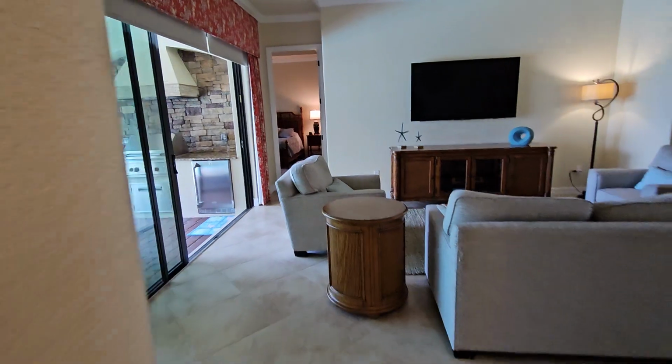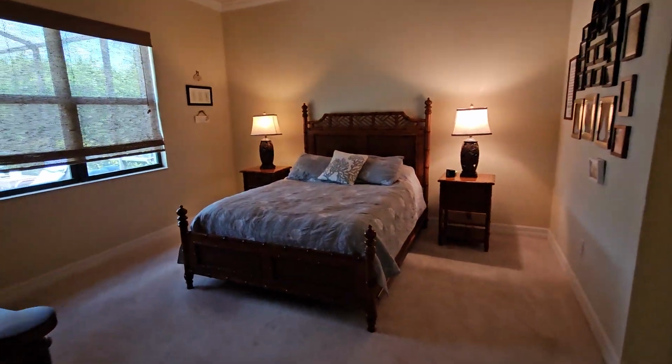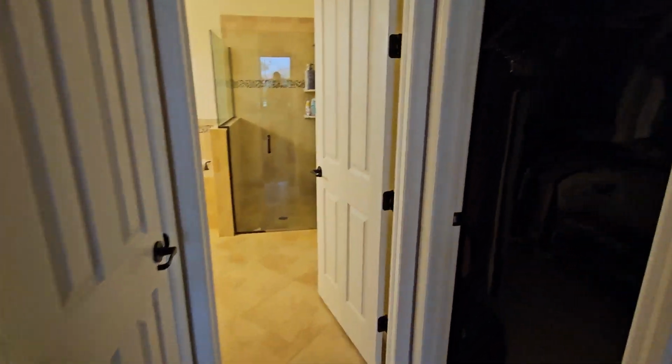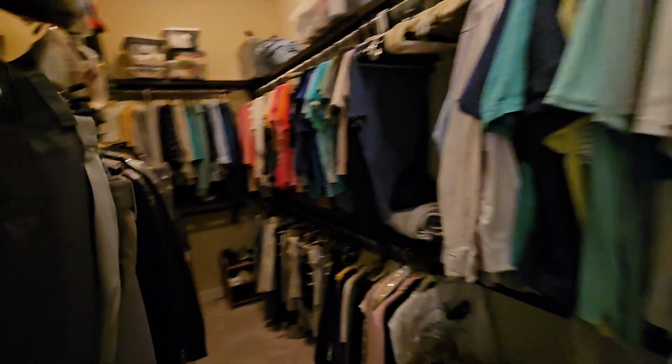Now coming straight across from the great room is the master suite. It's a really nice sized master here. And then you've got the master bath and closet. It's a really, really big closet, extends all the way down there. And you've got the wood shelving, which is really nice.